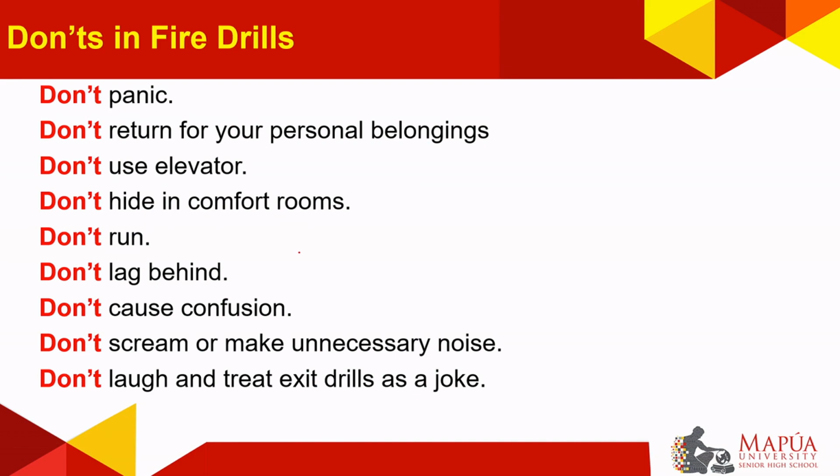Don't run, but don't lag behind. Walk in an orderly manner. Don't cause confusion. Don't announce anything that you are not sure of. Don't scream or make unnecessary noises. And lastly, don't laugh and treat exit drills as a joke. Okay? So these are the don'ts when there is a fire drill.